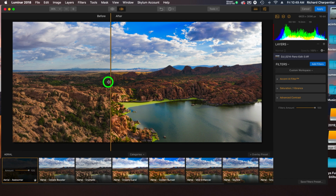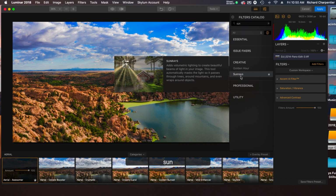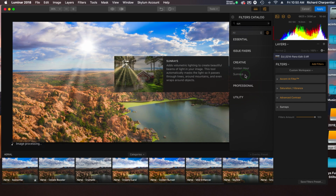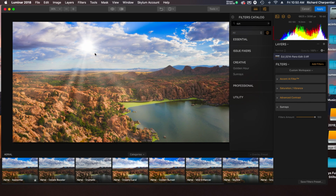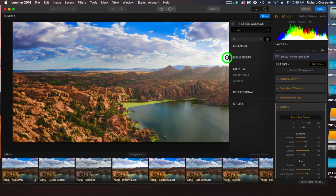Now, I can do some more things on here, so let's check this out again. I'm just going to turn that off there, and what I'm looking for is, I want to put a solar flare in here, so sun, there we go, sun rays, I want to add that. And now I've got sun rays in here, and whoops, I put that into the wrong place. So I'm just going to open that sun rays controller and put a little center dot on the sun. And we're going to move that over. We're going to kind of fake that the sunbeams are actually coming in from here. And now we can do more sun rays.